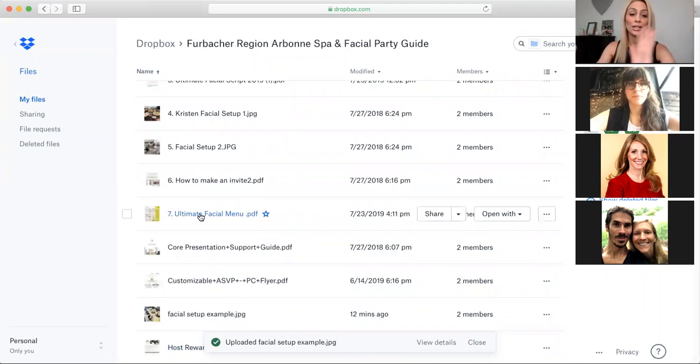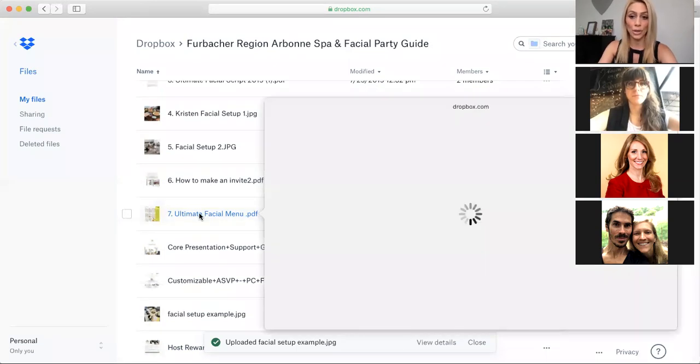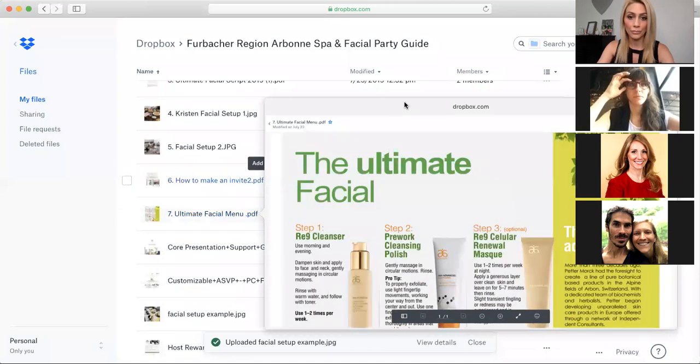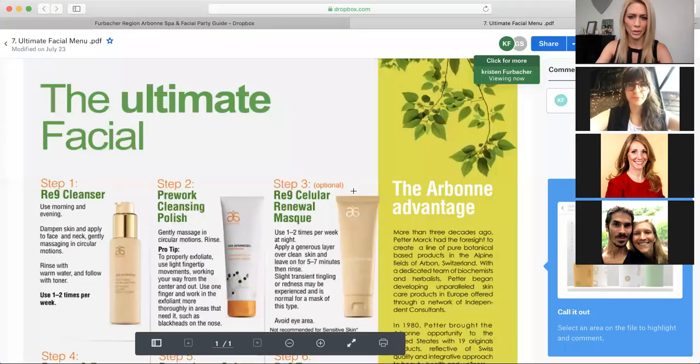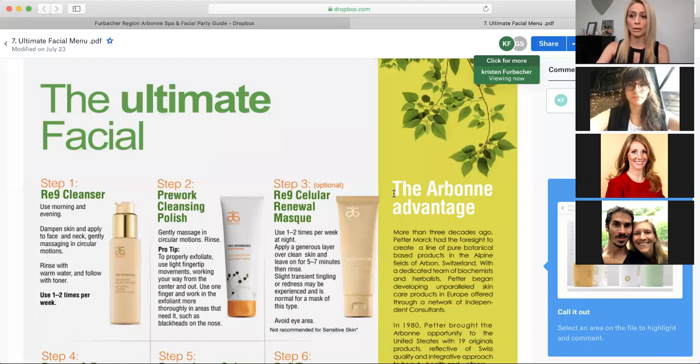I do not know who created the original one, but I did modify and edit this menu so that it is current. So I want to share this with you guys so you can see it. Okay, all right, there we go. So you can print this out. You don't have to have a menu at every single bowl because we want to save paper, but every other one. So I would say, for an average party, have at least 4 of these printed out in color and laminated. Again, you're going to use this over and over again.